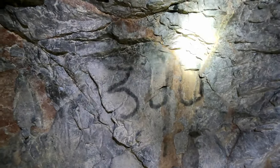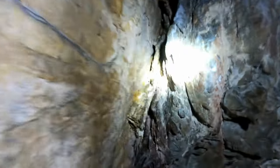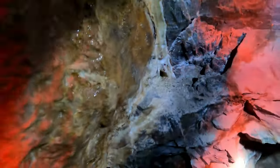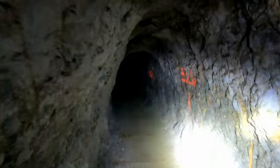Where it's written in black, kind of wonder if that's from a carbide light. I'm not sure. So they took a sample right here. And I can see why. Some quartz vein right there. So now we're starting to get these boards on the ground. Those are from when they had rail in here.